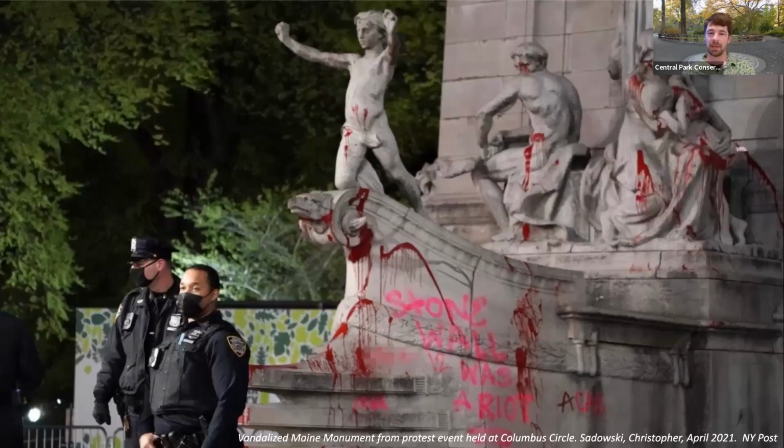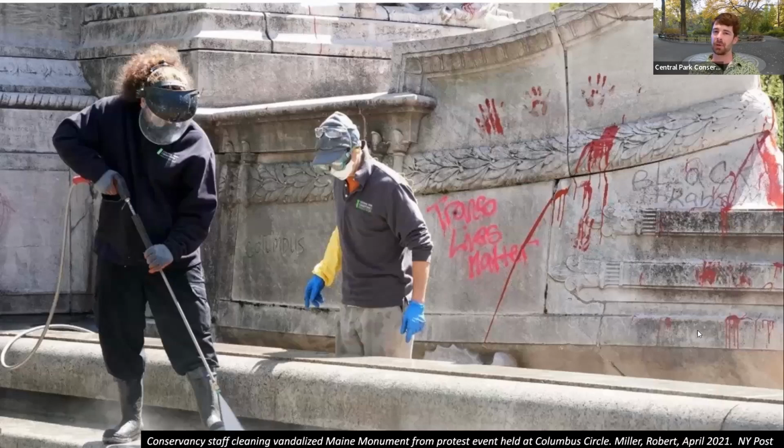What we can see here is a protest that was occurring just a few years ago, and unfortunately some vandalism occurring to the Maine Monument. I know these photos tend to strike a heartstring with a lot of people, but we do see these events occurring largely in protest because of things like the loss of life and the loss of human rights. So we do see many of the protests being warranted. Of course, damage does occur to features in these situations, but we do see the Central Park Conservancy being the organization that helps to clean these up.